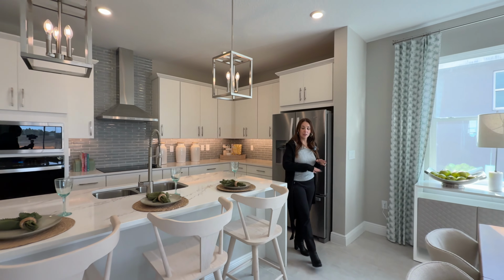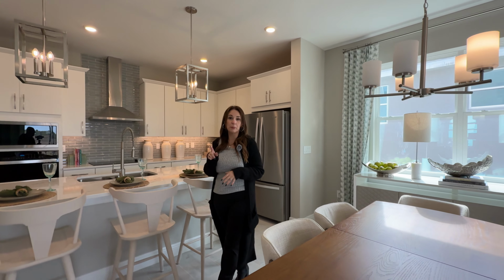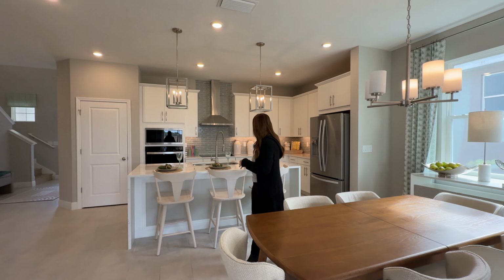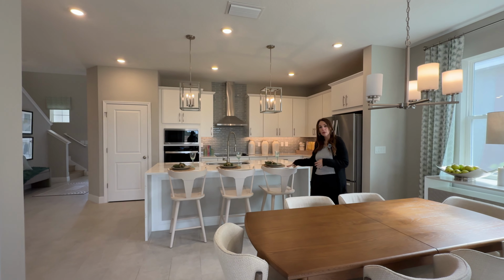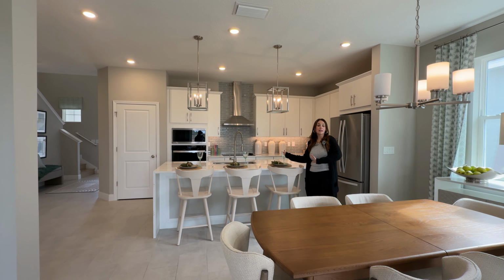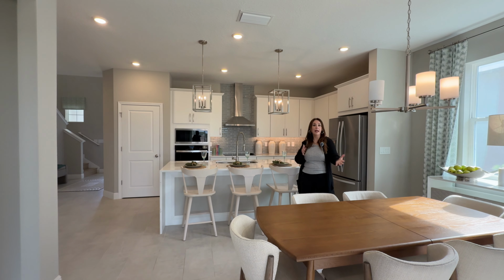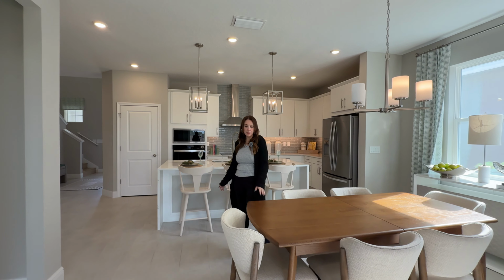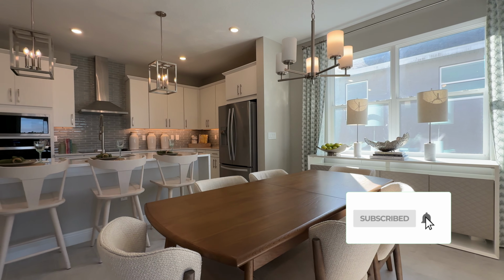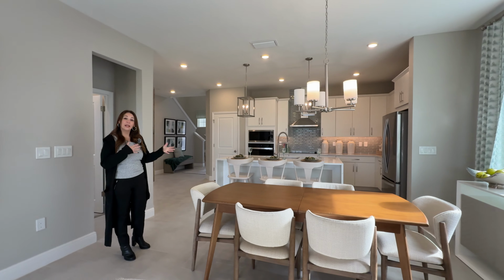This home features tile throughout all of the areas in the first floor except for the primary suite. You do have more than enough space here to put 3 people, so it's great when you're entertaining. You have your kitchen area that's opened up to the dining room and the living room, so you can talk and entertain your guests at the same time. Now this dining room does have the light fixture here, so it's a nice way to make the spaces differentiate from each other.